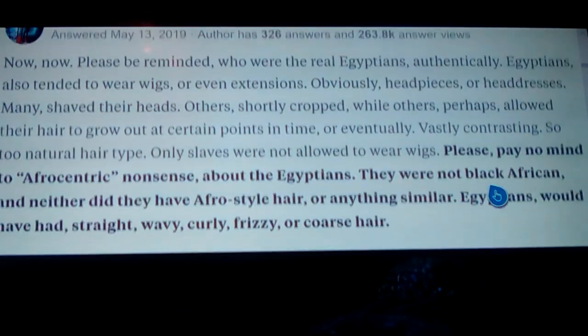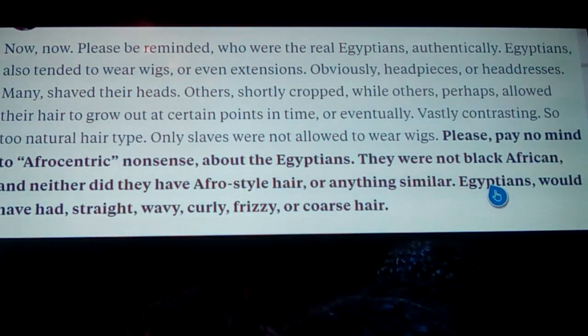So, now, please be reminded who the real Egyptians authentically were. Egyptians also tended to wear wigs or even extensions, headpieces or headdresses. Many shaved their heads, others cropped them short, while others perhaps allowed their hair to grow out at certain points in time, vastly contrasting with their natural hair type. Only slaves were not allowed to wear wigs.